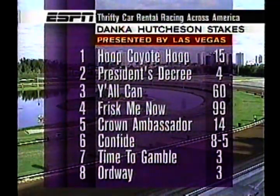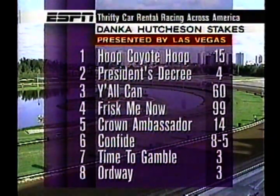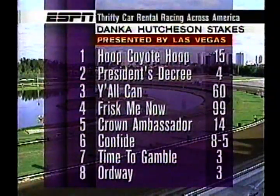Hoop, Coyote Hoop, a big price at 15. President's Decree getting some support, as is Confide. Look at that, 8-5. Time to Gamble and Ordway at 3, but Confide has become the 8-5 favorite.